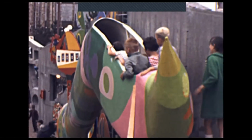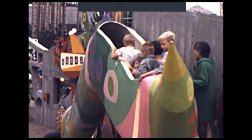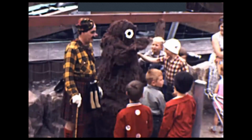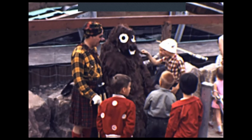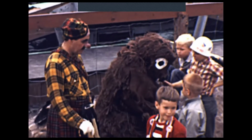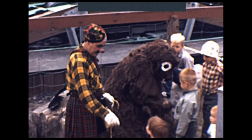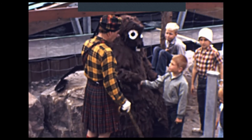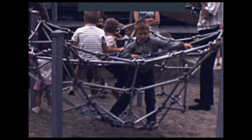Dad seemed to like to take pictures of young ladies and put little snippets of it there in the movie. I wonder how Mom liked it when she got back home and saw some of it. Here's our little monster friend. He seems to be a pretty friendly little monster. One of the clowns with him. They had clowns that appeared throughout the expo grounds for street entertainment and gave it some extra fun.